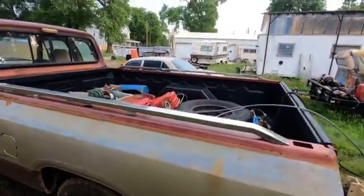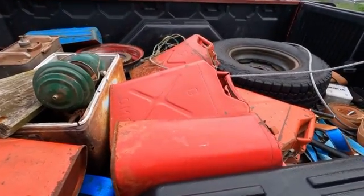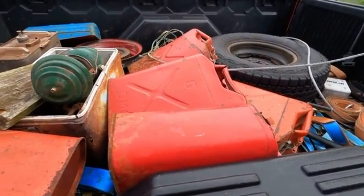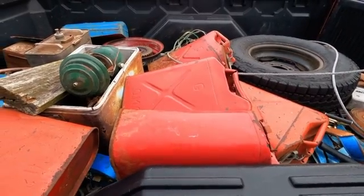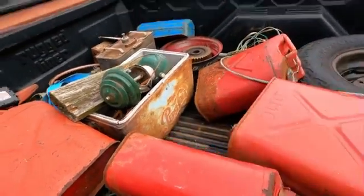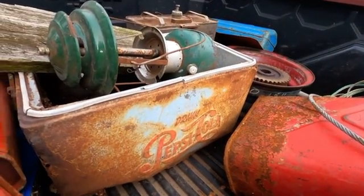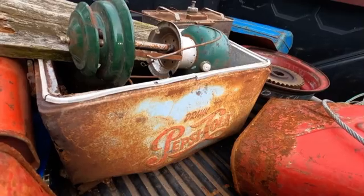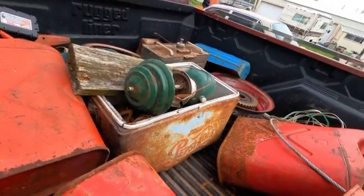Before we get to that though, I want to show you some cool stuff I got. I got all these old gas cans at an auction the other day, and I cut faces in them. I call them junk-o'-lanterns, and I sell them in the fall, around October. They always sell really good. But I got this old Pepsi Cola cooler. It's really rusty, but I found it in a barn out there. It was in one of my previous vlogs. You may have seen it.